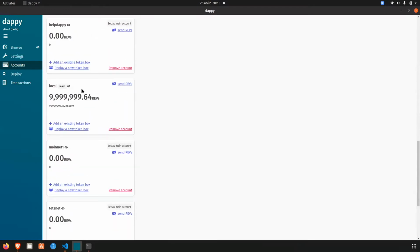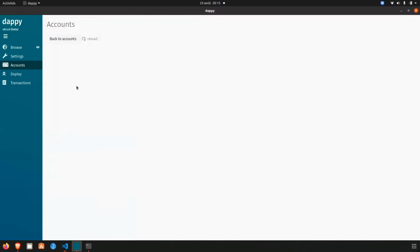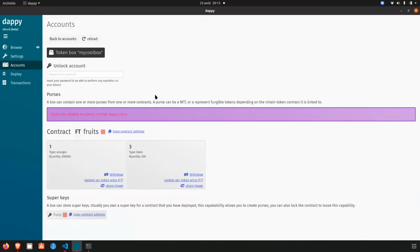So this is my private key I used. So this is the account. I will just add the box I have created with the CLI. And this way I can see through DAPI what's in this box.